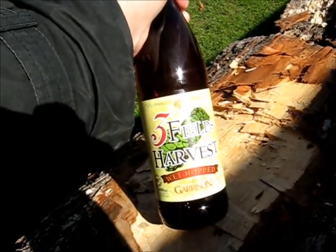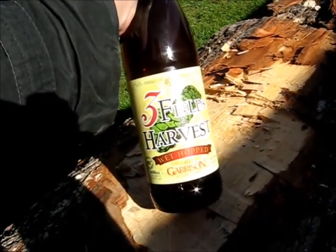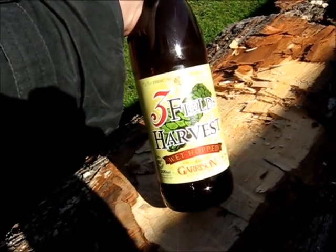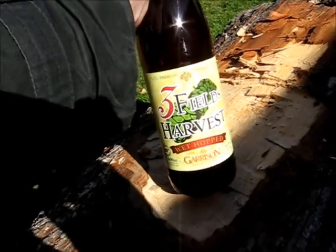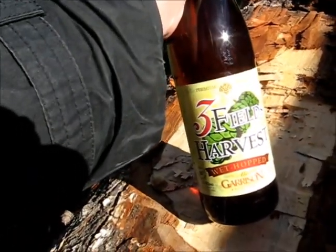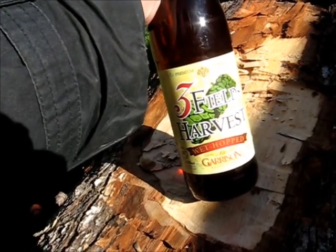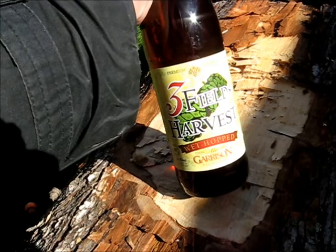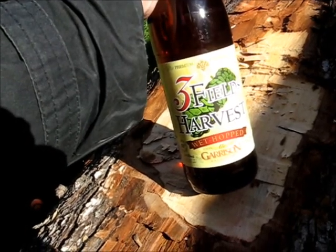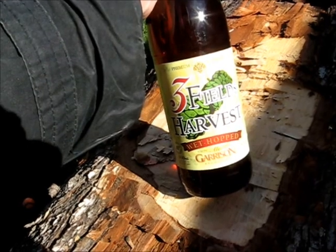The 2013 edition of Three Fields Harvest Wet Hopped Ale from Garrison here in Nova Scotia. I did their 2011, I believe it was. They've been doing it for 4 years now. I don't know if I even had it last year. I don't believe I did. It's sometimes a little elusive to get. But the 2011 I gave a 4 out of 5. Liked it quite a bit.